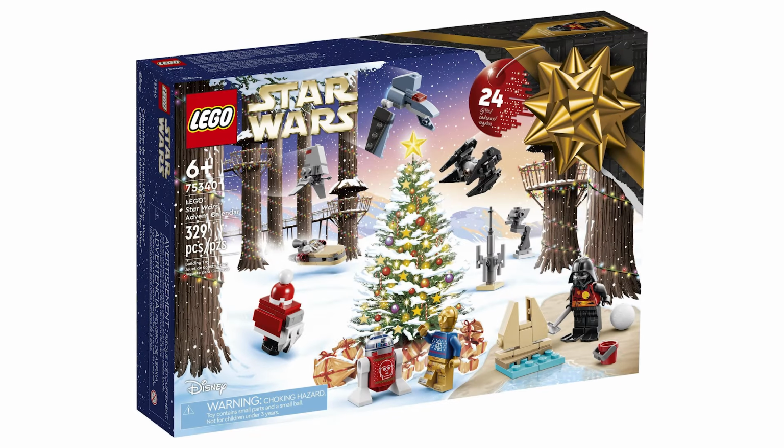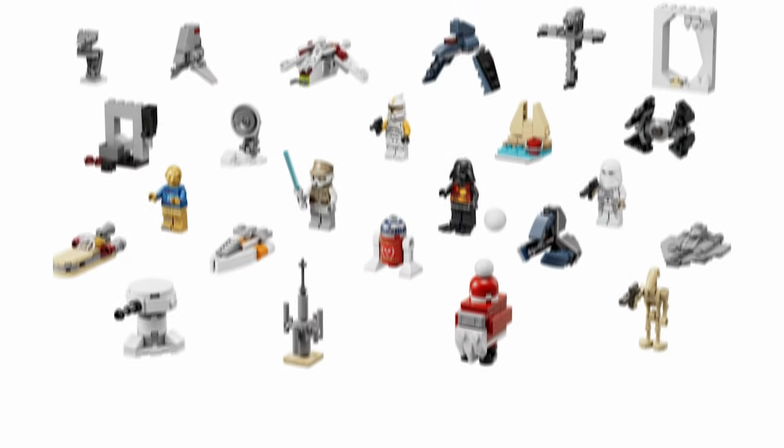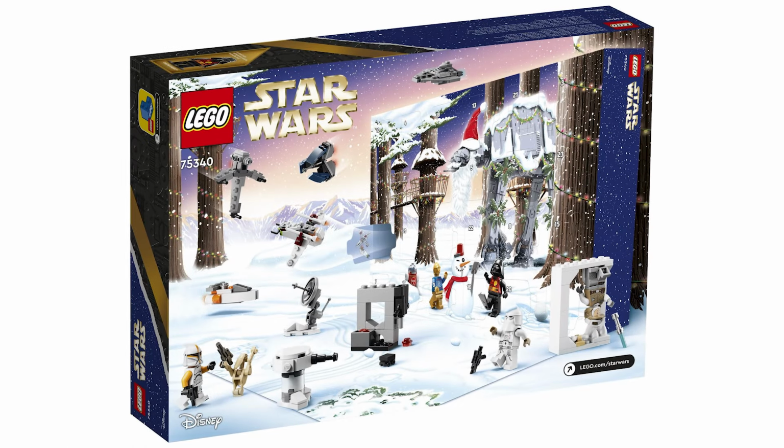The next fact isn't really a fact, more of just a joke, but when making the 2022 advent calendar, Hans included the yellow Phase 1 Clone Commander, and I quote, he said, "The popular Clone Commander is back, ready to fly the Republic gunship again."